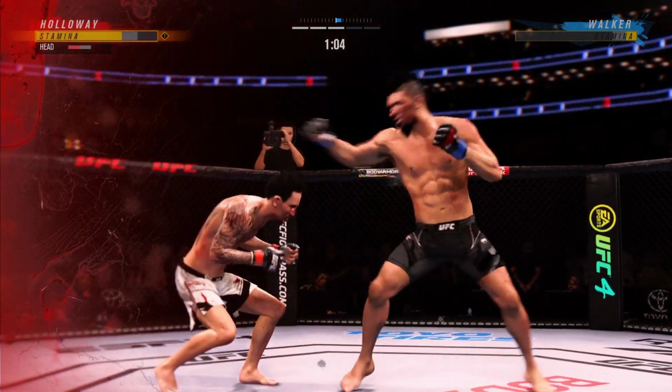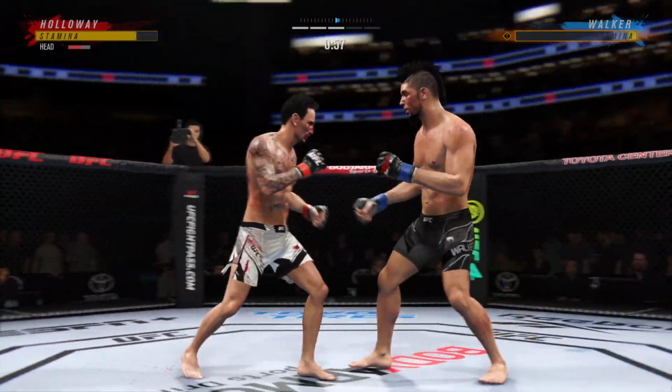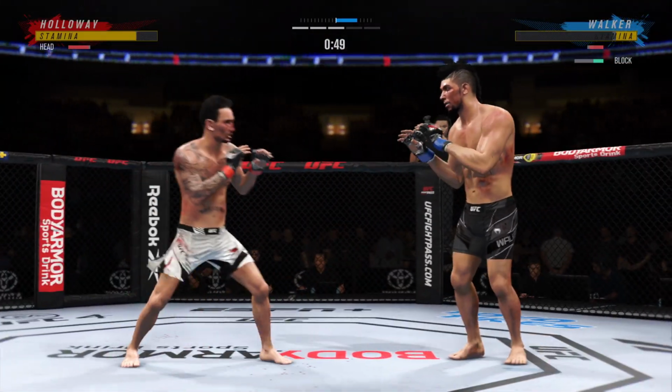Over the top. This fight's going to be over. What a great way of mixing up his attack. He didn't stay the course. He mixed it up. He went high when his opponent thought he was going low, and now he's got him hurt very badly.